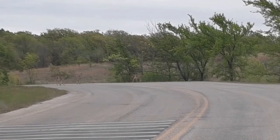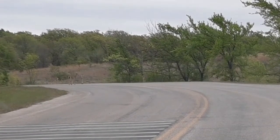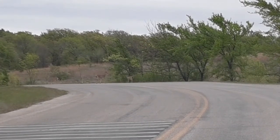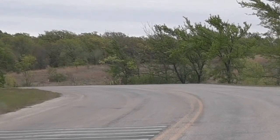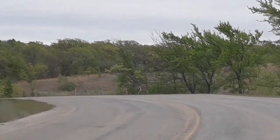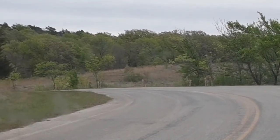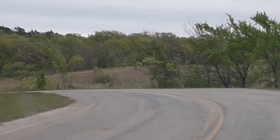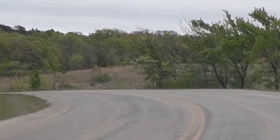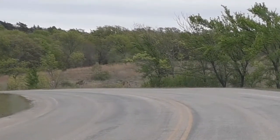See the deer just walking around across the street. There's four of them out there. I'm trying not to scare them.